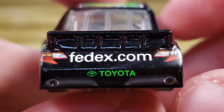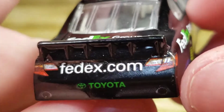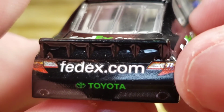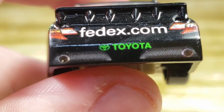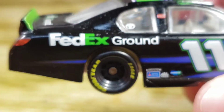FedEx.com, got Toyota in green back there. Got these weird taillights. I hate those. I don't know why those existed. I hate them really bad. I'm not a fan of it. You got the little exhaust pipes back there. I'm not a fan of those either. But hey, we still got those in the Xfinity series.